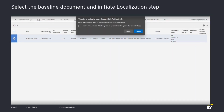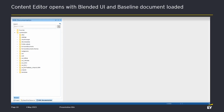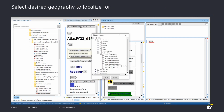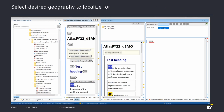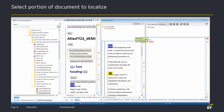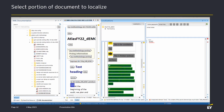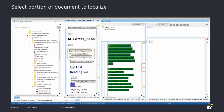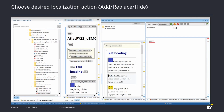The video overall shows the life cycle of a publishing project. Content is selected, added to a project, and new content is created, in this case, localization. You can see that you are picking your area and channel. They're finding a location within their document to create it, and then they'll pick the type of localization they want to do.